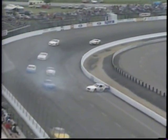And we've got trouble on the inside of turn 3. Leo Poirier in the Auto Pro Buick has done a 360-degree spin. He sits facing the racetrack with the rear end of that car up against the wall. He refires the machine and is back underway. The caution flag is out. Leo Poirier with some front end damage on that car.